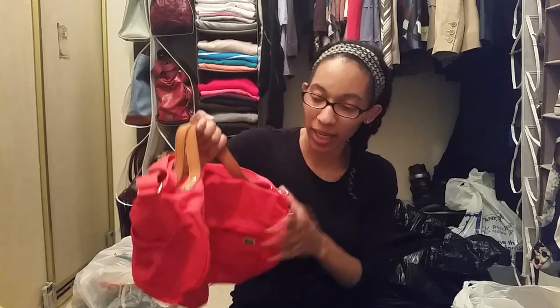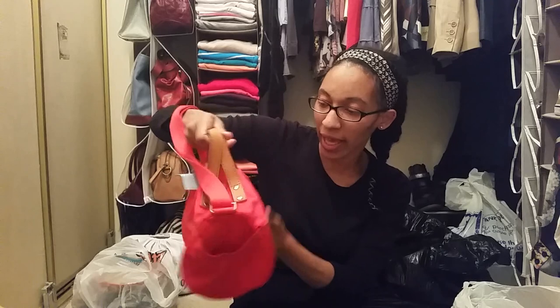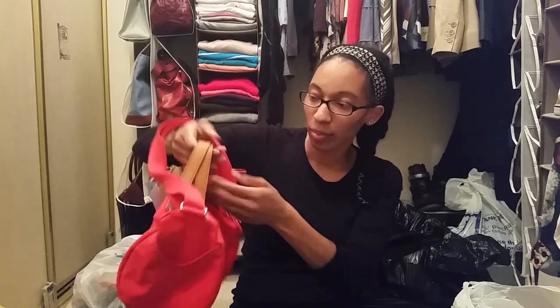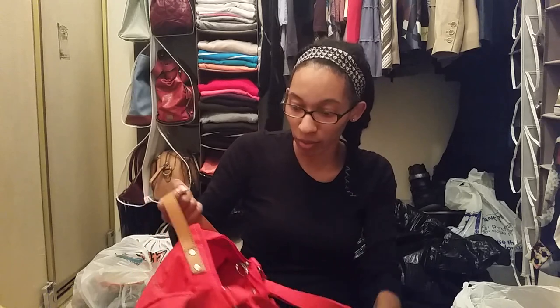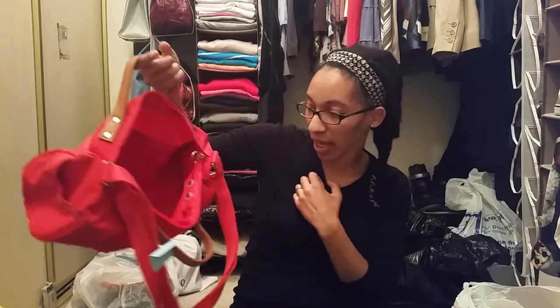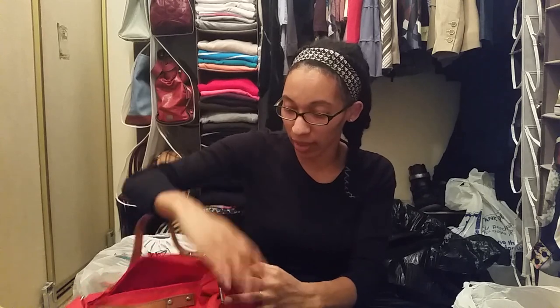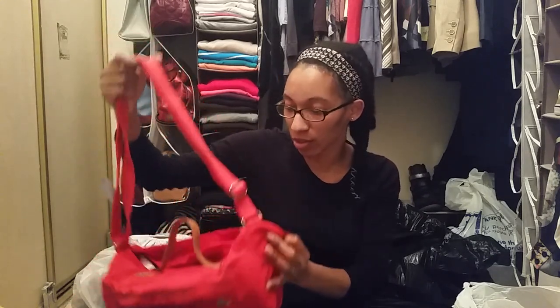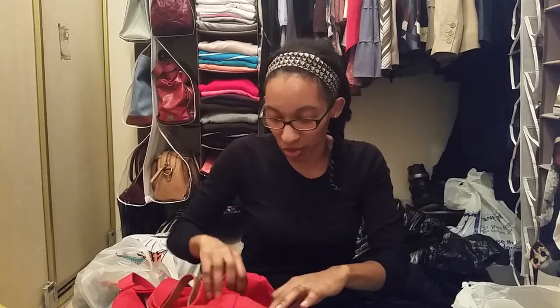Lacoste, that's how you pronounce it, right? The Lacoste barrel bag, duffel bag. This was $4.98. Brand new. Hasn't been used. It's not that big, but it's really nice. It even has the strap. Oh, no, the strap is definitely attached to it. A lot of times I find handbags that don't have the detachable strap.